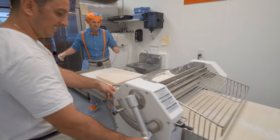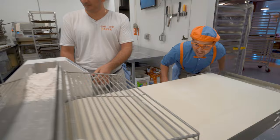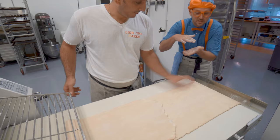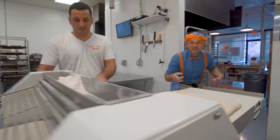Whoa, look at it go through that thing. It's flattening out. Really smooth. Look at how big it's getting. Because it used to be really tall, but now it's really small. But then it got really long. And he's folding it on top of each other. Then it goes back through.